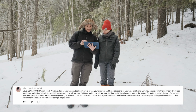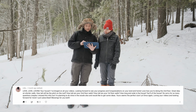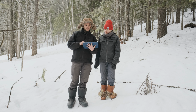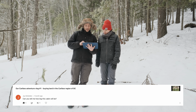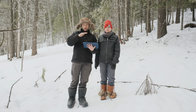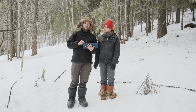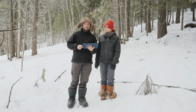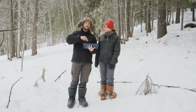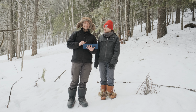Next question by Lily is, how tall will the pitch be on the roof? How tall are your second floor walls? How tall are your first floor walls? How long and wide is the house? And what is the square footage of the house? And the same was asked by Jay the Gelder, who asked, can you tell me how big this cabin will be? So the pitch of our roof is 6 and 12, which means for every 12 inches horizontal, you go up 6 inches vertical. I chose that pitch because it's still good with a snow load, but it didn't require any crazy acrobatics to install the roof, so I could do it myself in a safe way. So for every 12 horizontal, you go up 6 inches, which comes down to about 26 degrees of angle.